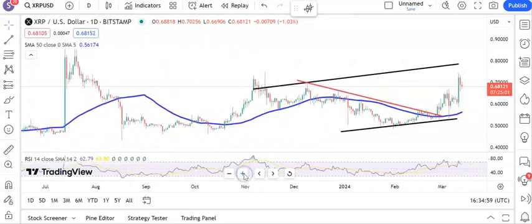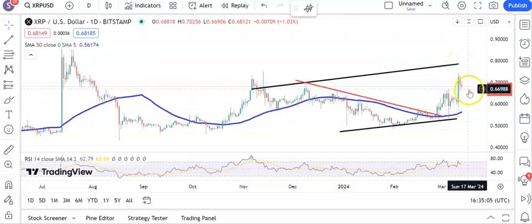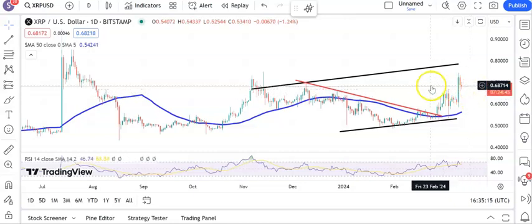Starting off with Ripple, which is making decent progress towards the top of that rising trend channel from November. The level there, 78 cents. We're looking for that while we remain above the initial March resistance around 66 cents. So we're holding on there just about.